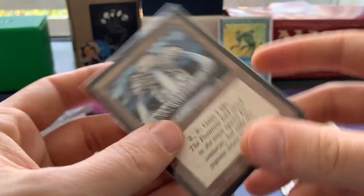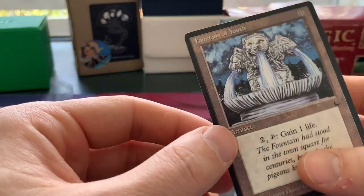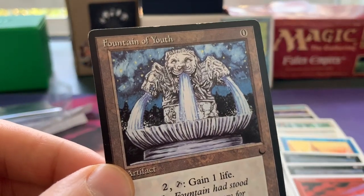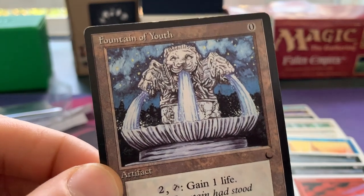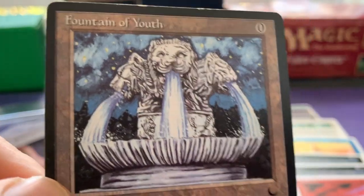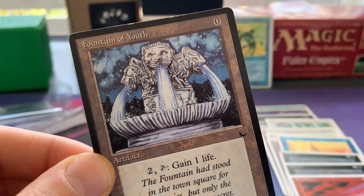I do like it. I think it's a really cool card. I think it's playable in specific formats. You know, when there's a standstill, you can slowly tick up. If you also have a sac outlet for your Fountain of Youth, it can be pretty useful. And like I said, it's really cool art. So I think I'll use this as the thumbnail for the video.